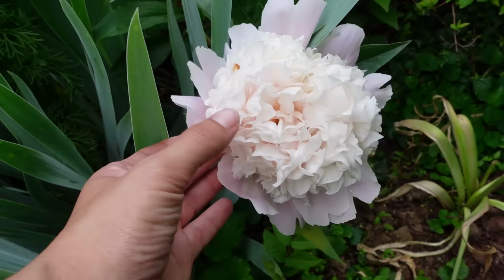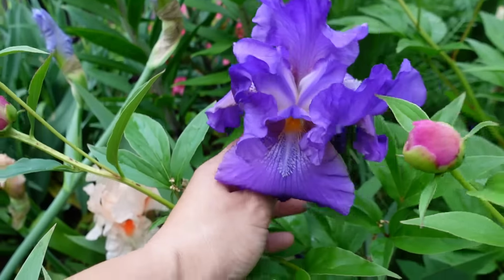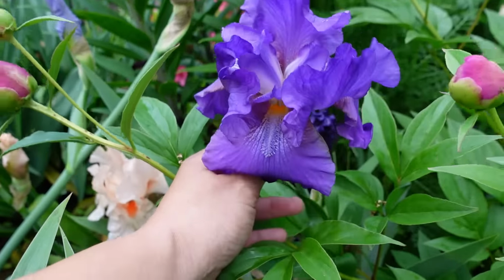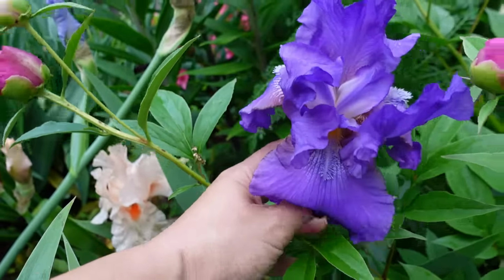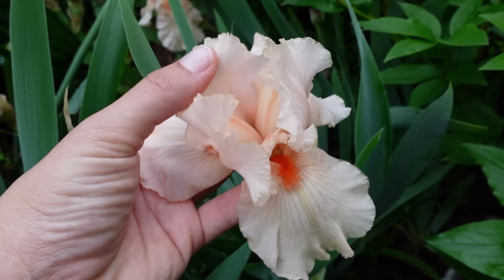And check out this also in the driveway garden that just bloomed. This is another new iris called October Splendor. And then this one is called His Royal Highness. This one I really, really love, and I think I'll order some more of His Royal Highness for next year. October Splendor I like, but I think I like Concertina better that I showed you the other day.